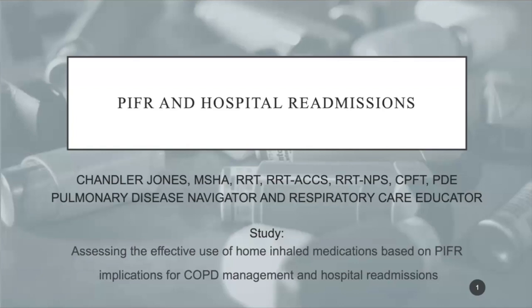So one of the things I get to do is go in and do this peak inspiratory flow rate. It got me thinking: inhaler use, readmissions, quality of life, that kind of thing. I wanted to see how many of these folks are able to even use their inhalers appropriately. So we're going to look at peak inspiratory flow rate and hospital readmissions. The study that I've self-published, which you can find on LinkedIn or ResearchGate, is assessing the effective use of home inhaled medications based off peak inspiratory flow rate. We'll look at the implications for COPD management and hospital readmissions.